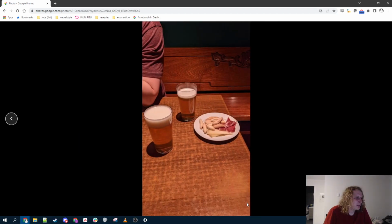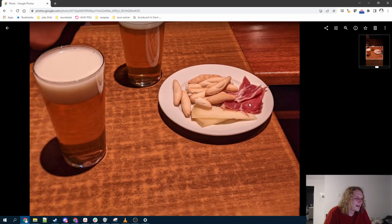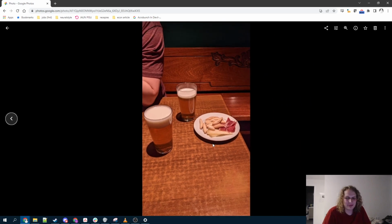So we went to a local bar, we got some beers, got a plate of ham and cheese and these little bready things. This ham was good, but it's not the crazy ham. So I'm not gonna start going wild.